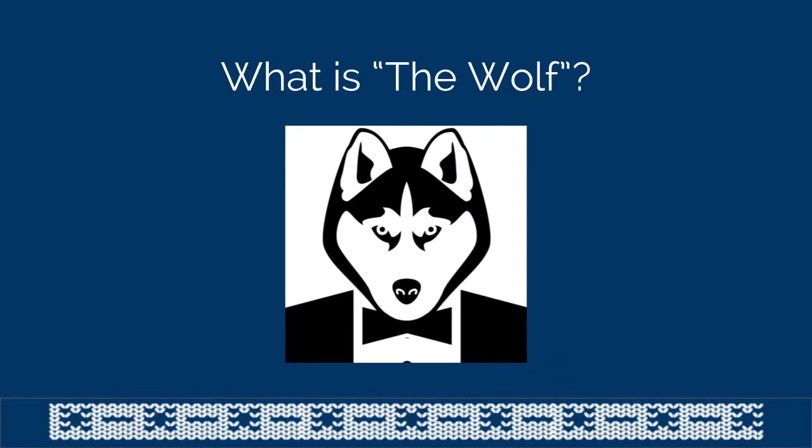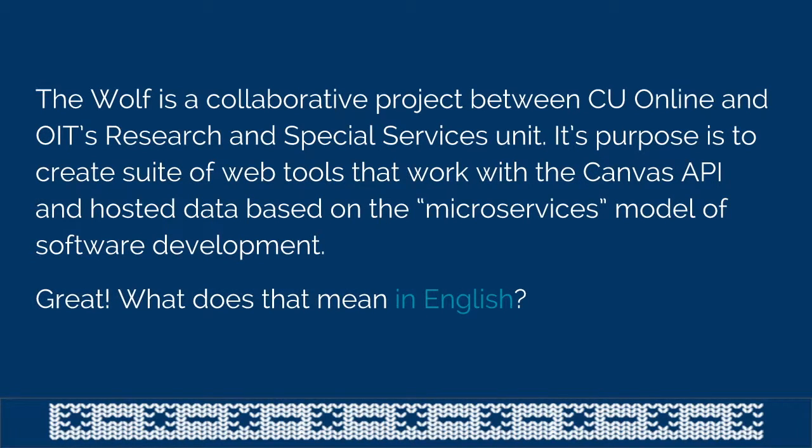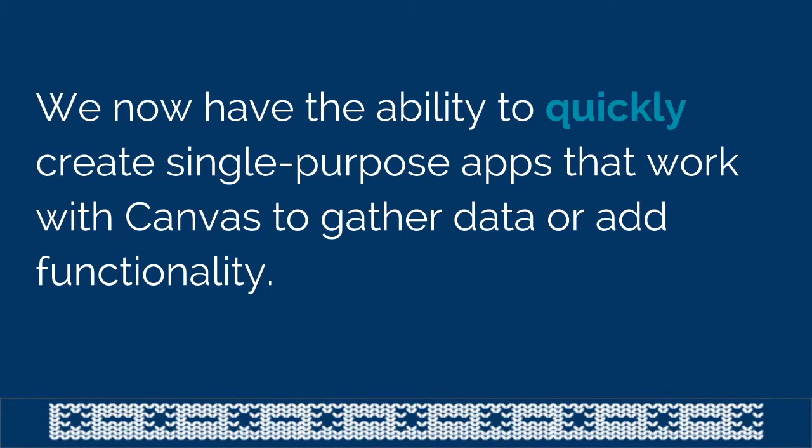The Wolf itself, as it is at CU Online, is a very interesting project. We've taken the inspiration from Winston Wolfe, and this is the technical description. It's a collaborative effort between CU Online and RSS to develop a suite of web applications based loosely on the microservices model of software architecture. So what does that mean in English? It means that right now we can quickly create single-purpose apps that work with Canvas to gather data or add functionality to Canvas. The key here is quickly.